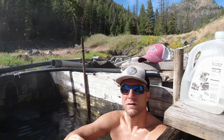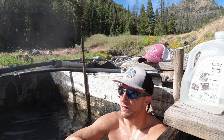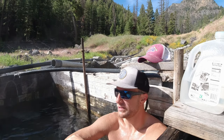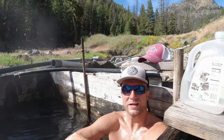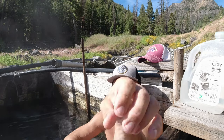nice clean soak. That wraps up our time here at this awesome hot spring. We got two more to go to today that looked equally as great. So we're really excited. This one was a win. It's got really good camping near it and a really short hike up. So pretty amazing. The next two look to be awesome too, but they are way off the beaten path. So we'll see how that goes.